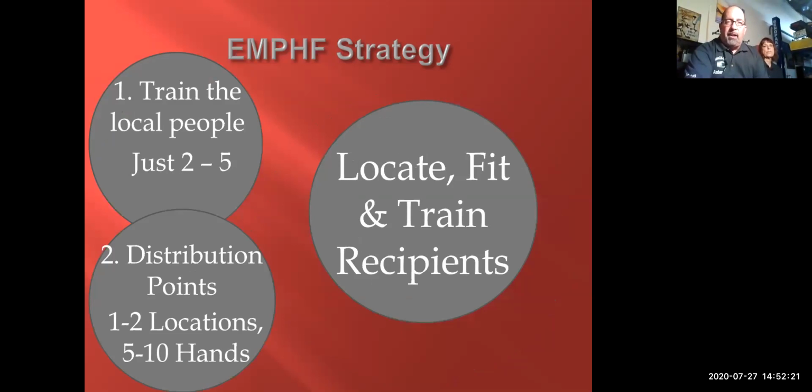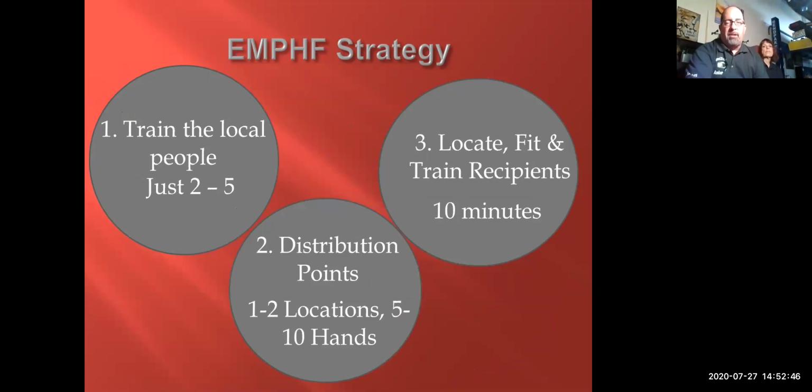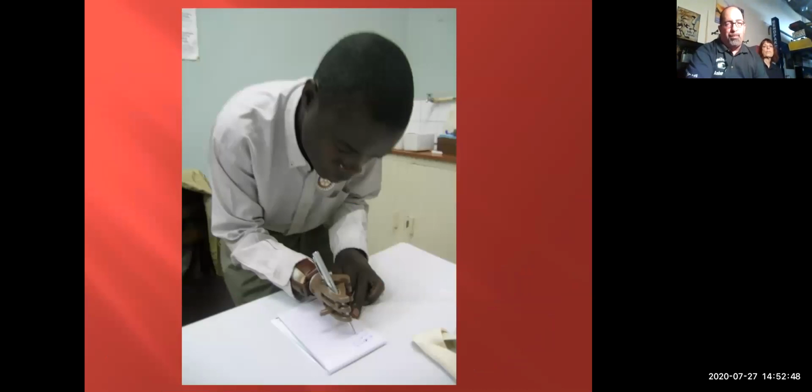And then finally, the third strategy is to locate, fit, and train recipients. Now you would think with a prosthetic hand, this has got to be quite a daunting task. It takes about 10 minutes to fit somebody, train them, let them start using the hand. All of our training videos are on YouTube. We have a process where you would learn how to do that. So this is our 3-point strategy.